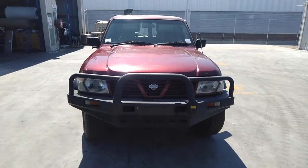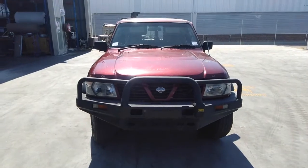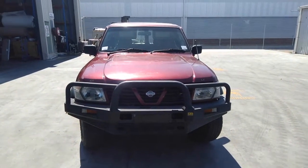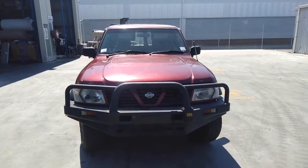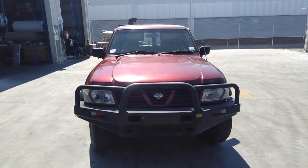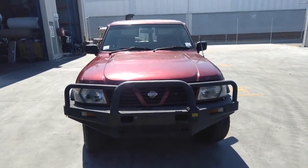Our phone number is 0738 481382, and today we have a 2000 model Y61 Nissan Patrol ST. Stock reference number is 3847. This shape runs from the 12th month 1997 through to the 2nd month 2003. It has a TB45 4.5 litre V6 petrol engine backed by a 5-speed manual 4-wheel drive transmission.